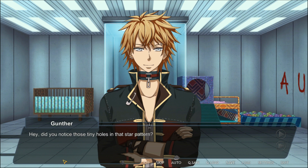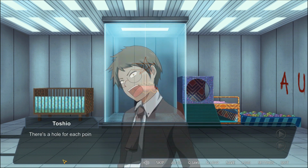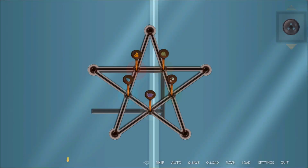Notice those tiny holes in that star pattern? Tiny holes. Gunther's right. They're too small to be keyholes, but we might be able to fit something else in them. It's a hole for each point of the star. We got five little things we can try on the star, right? The element sticks. Let's give this a shot.